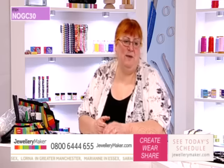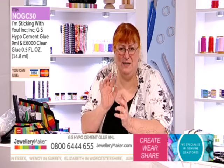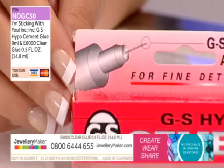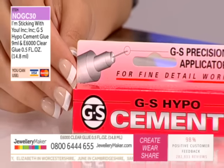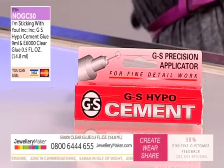Well, the Hypo Cement, let's go with that one first. I love the fact that it is such a directed glue. You've got such a fine nozzle that you can apply it doing your micro macrame, doing anything like that. You can get into the nooks and crannies and you can place it and know you're completely safe. It's never going to be seen, but it's needed. So you can really use it for that, and I love that for it.